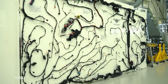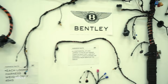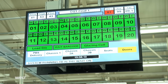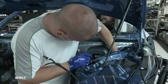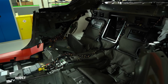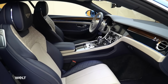The luxury car contains more than 8 kilometers of cables. Its internal electronic architecture encompasses 2,300 circuits and 92 control units. Within the given cycle time of 9 minutes, the employees join up around 200 plug connections. The luxury coupe's nerve system is then good to go. The electrical circuit also supplies the displays and control panels of the luxury cockpit.